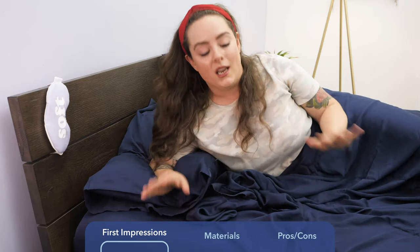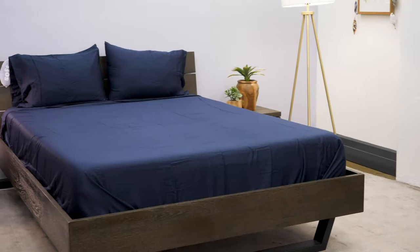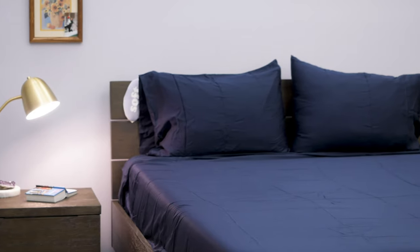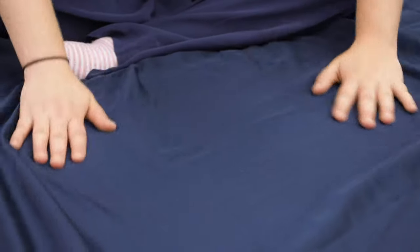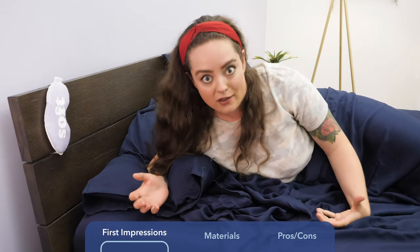Now, I have to be honest, I'm really feeling wowed by these sheets. First of all, I know that they're made from bamboo lyocell because of course it's in the title, but they feel just like silk. They are so silky smooth, so light. I'm loving how they sort of just drape over my body shape and over the mattress. I'm just really impressed by how sleek and luxurious they look and feel.